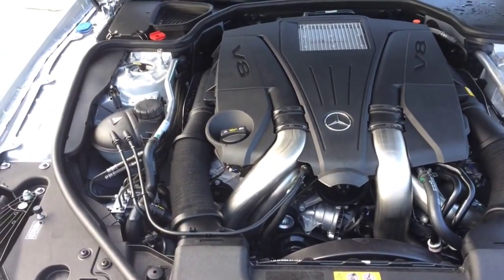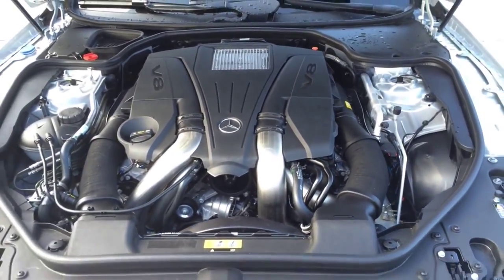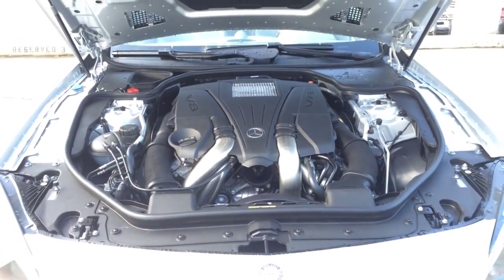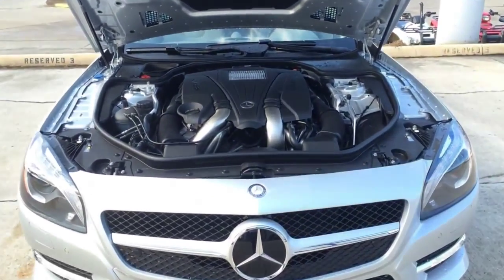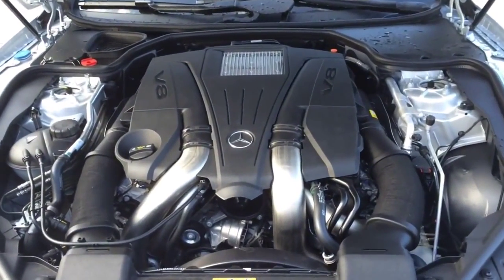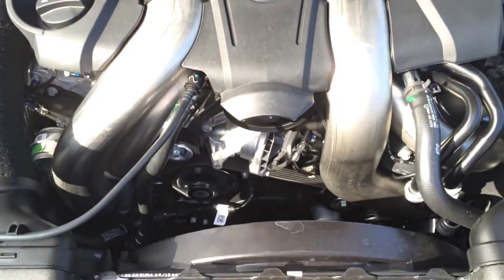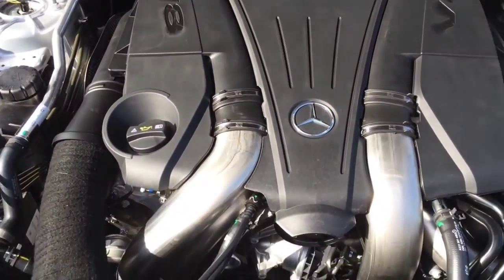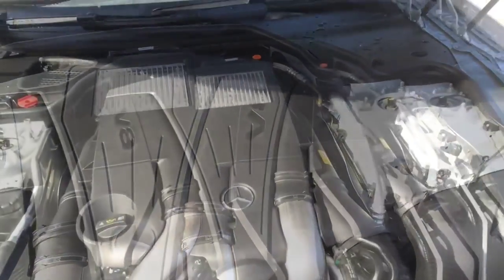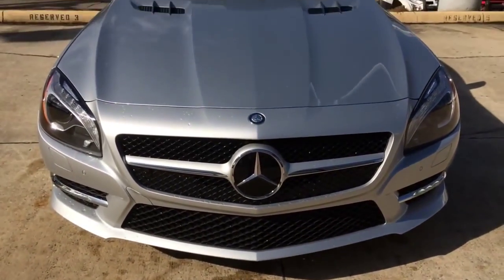The turbocharged 4.7-liter V8 takes over the old normally aspirated base V8, a snappy, responsive, torque-heavy engine rated at 429 horsepower and 516 pound-feet of torque. It's faster to 60 miles per hour by almost a second over the old SL550, hitting the 60 mark in just 4.5 seconds, while the combination of downsized engine, 7-speed automatic, and start-stop system managed to earn a 20 miles per gallon combined EPA fuel economy rating. Top speed for the US is electronically limited to 130 miles per hour.